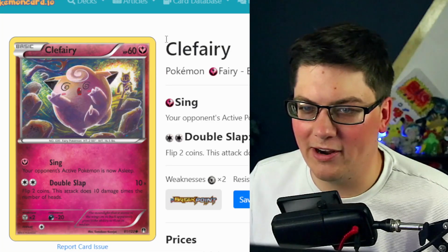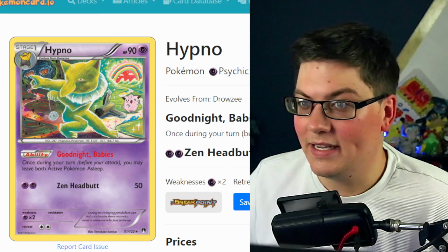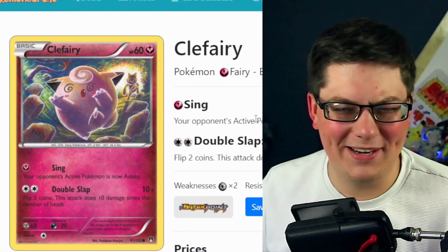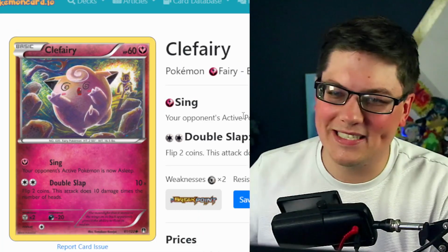We can see that Clefairy has entered the dark zone. Clefairy in the light. Everything's happy. It knows not what is to come. And then it comes here in the Hypno's cemetery lair. What the heck? Okay, but this isn't even the weirdest card.